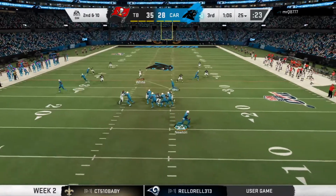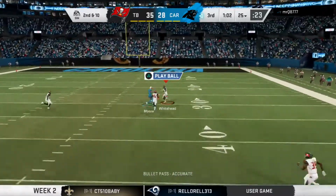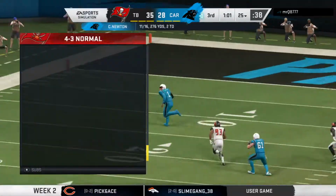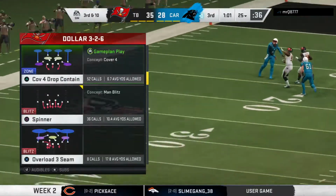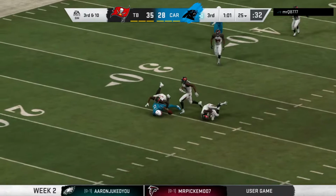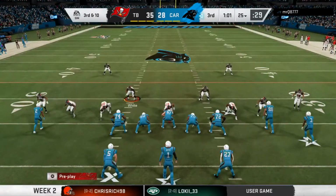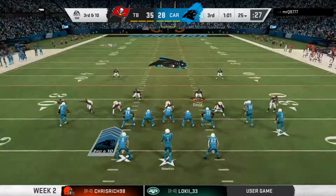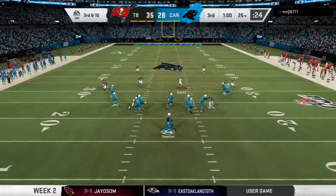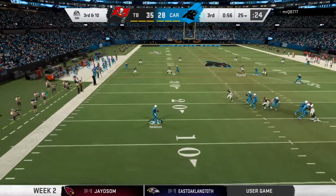On 2nd and 10, Newton escaping the pressure right. He's going to let this go deep, back over the middle. And that'll be incomplete. Good protection that time, and they couldn't hook up on the long one. Now it's 3rd down. Well, partner, I think the defensive fellas got the memo, and they decided to cover him on that play. Yeah, he's already up over 100 yards in this game. They tried a deep shot, couldn't get it. Yeah, when you've had that much success, finally someone said, let's try and put a stop to it and put people on him.